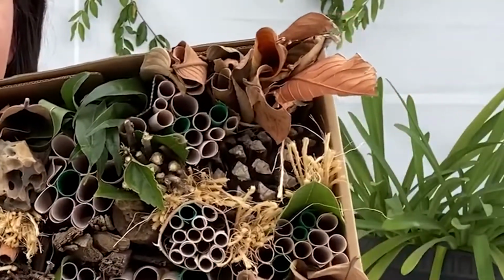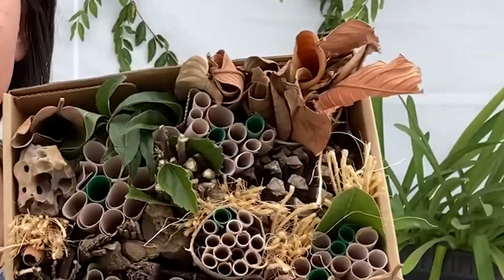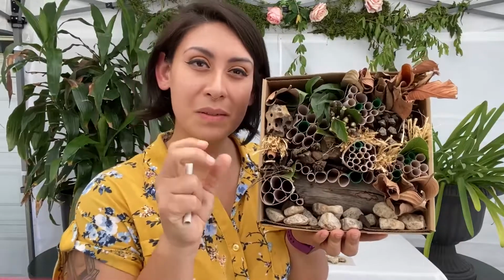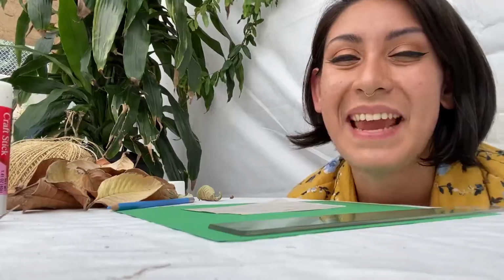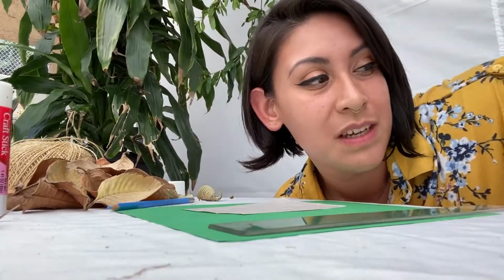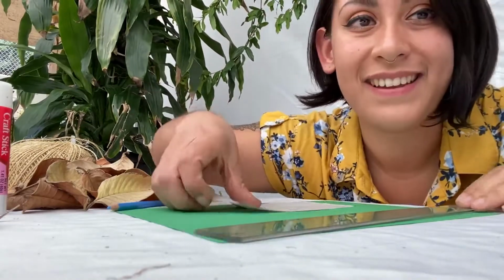Ladybugs like to gather and rest in dried up plant material, so grab some dried leaves or even some twigs. Put that all together so that maybe a ladybug could rest inside of there. You can also gather some rocks or mulch to create little tiny crevices for other bugs like spiders and beetles. I'm going to teach you guys how to make these little paper rolls, paper tubes, to help those bees looking for a home to lay their eggs in.